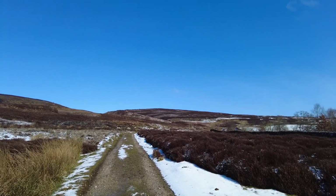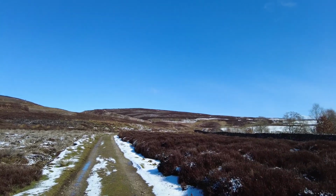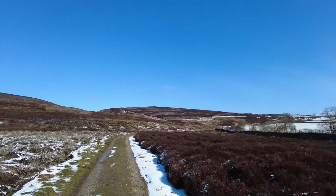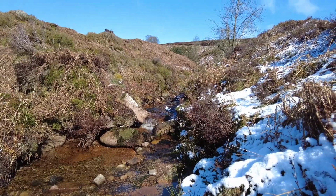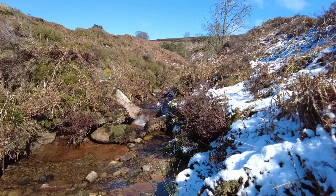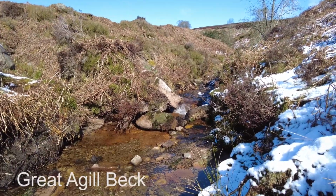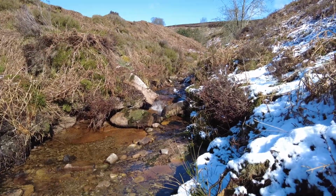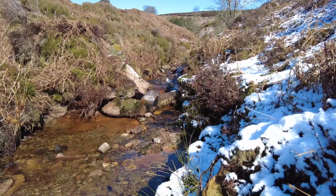The wind is getting up now. I'll put the camera away for a little bit and concentrate on my walking. Pretty well exactly 11 o'clock, or just gone 11 o'clock, and I found a little short dip in the path where it was lovely and sheltered from a fairly cold northeasterly wind, and this is a nice little spot just for a cup of coffee and something to eat.